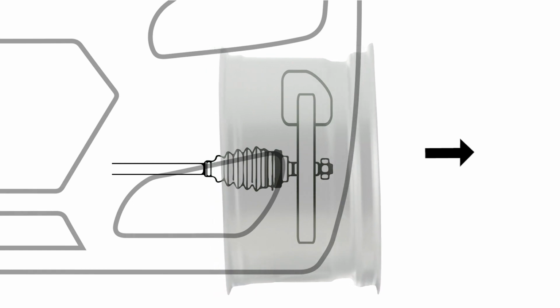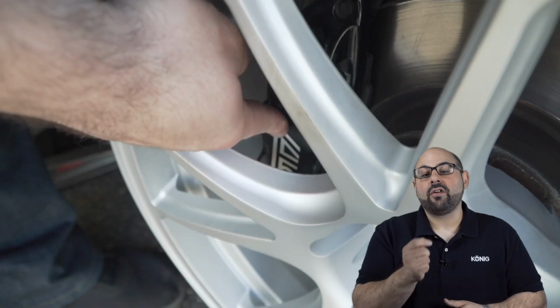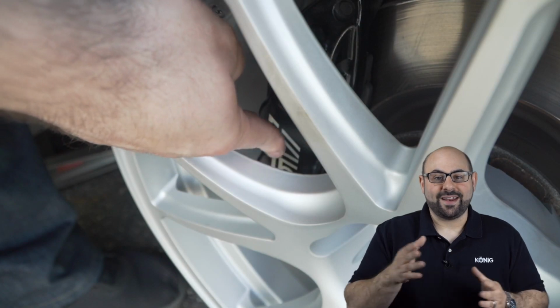Now, offset has a lot to do with fitment and different things like that, but it can also mean the difference between your brakes fitting and not. And a wheel and tire professional near you can help you find the exact right option.